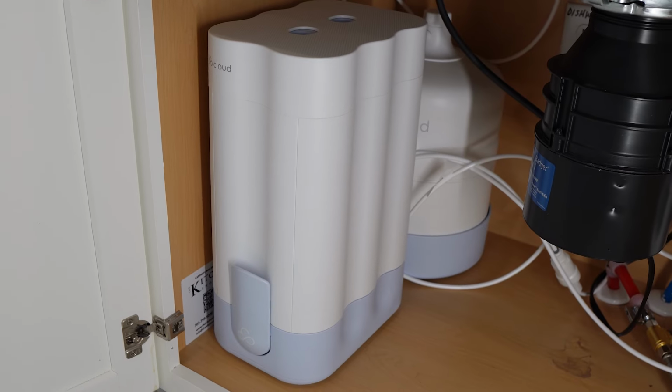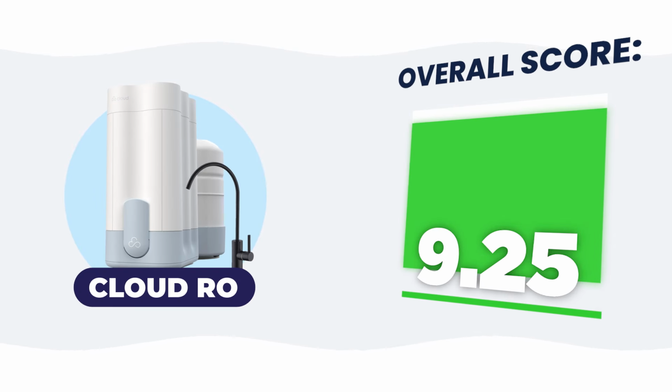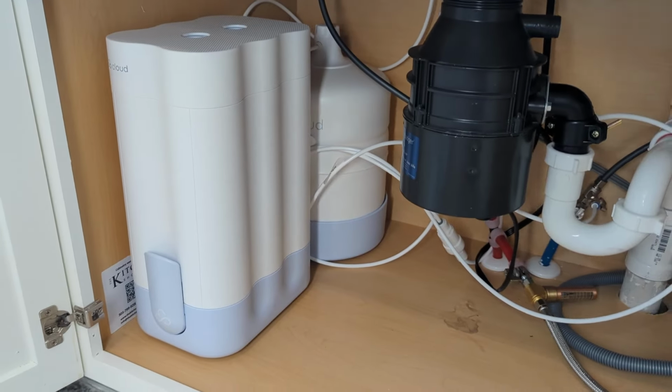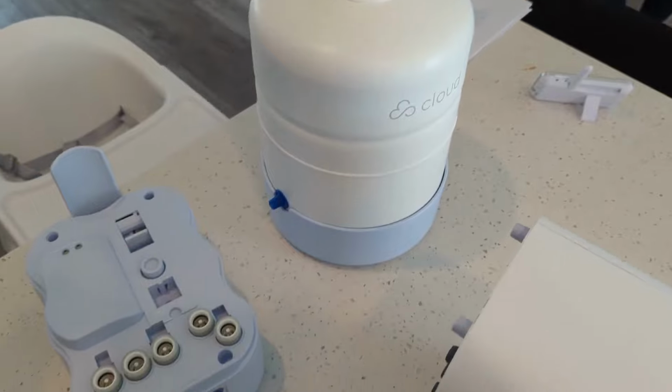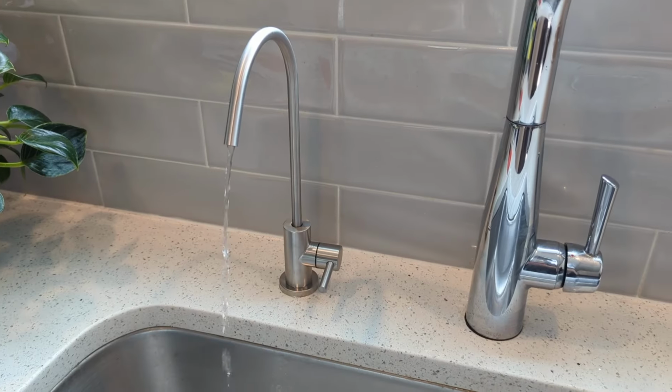Now, if you're able to install a more permanent solution in your home, you may want to consider an under-sink reverse osmosis system. The Cloud RO comes in close behind the AquaTru with an impressive overall score of 9.25. Being an RO system, you're going to get that same broad contaminant reduction and high-quality purified water. It's a conventional unit with a storage tank, with water dispensed on demand from a dedicated faucet.